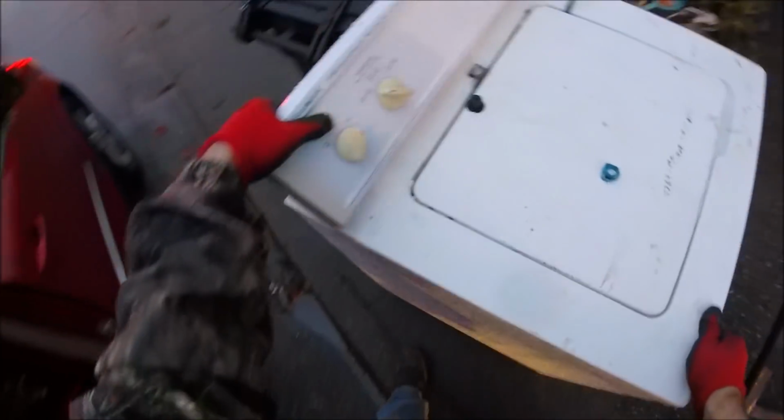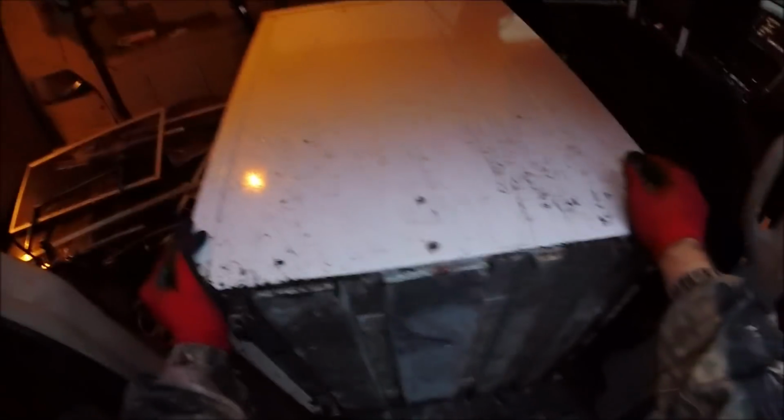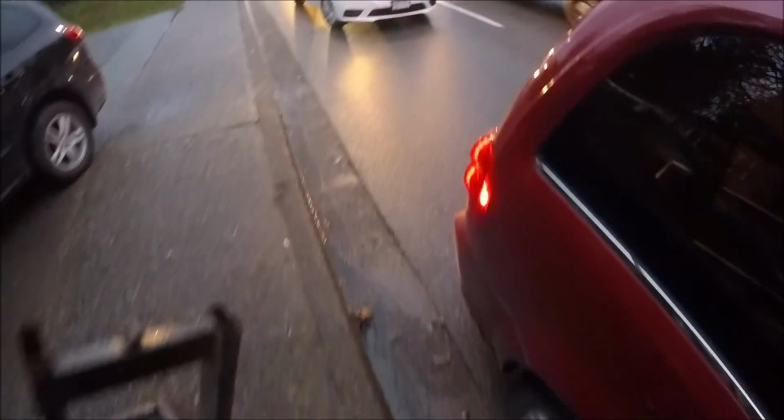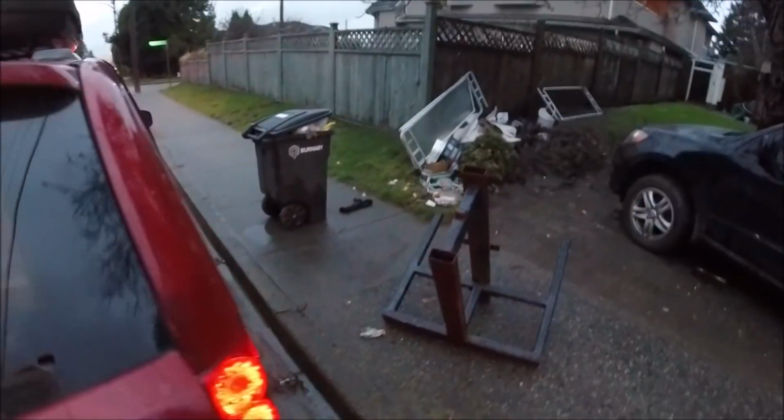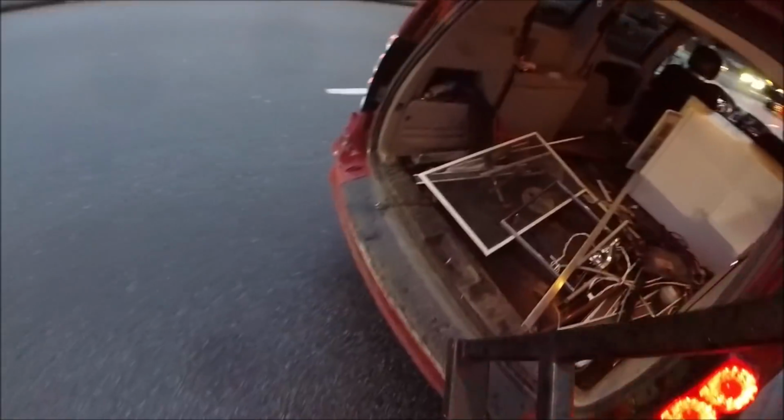Let's see if I can get him. Shut up, you idiot. Really heavy. Well, this is for a living room or a kitchen table, kitchen seating. I've seen this before.